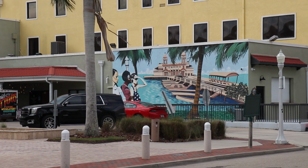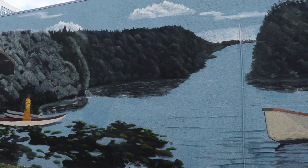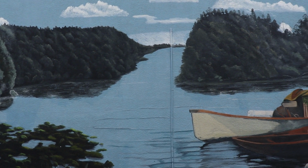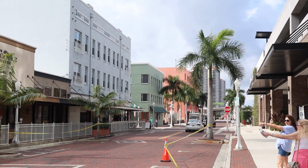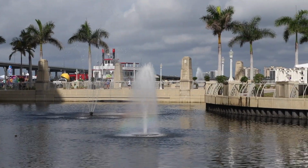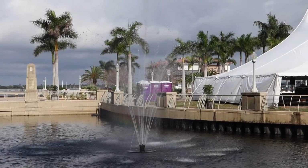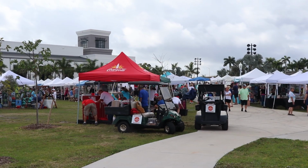All right, so we're gonna head over to the waterfront and check out some sights along the water. Looks like there's some type of a flea market going on outside today, so I'll have to check it out really quick while we're walking through the waterfront.